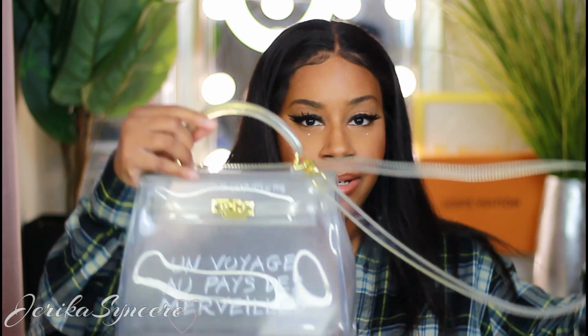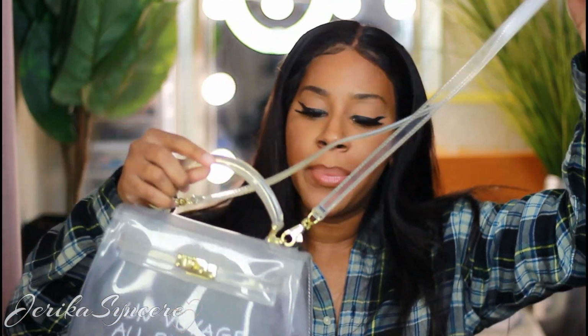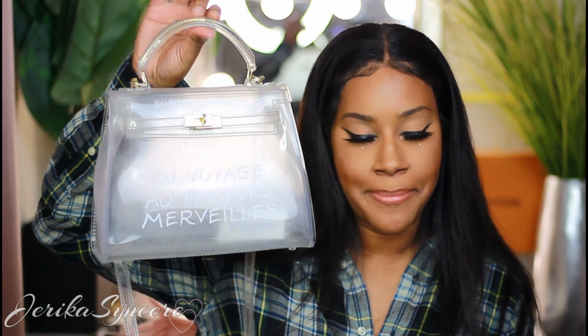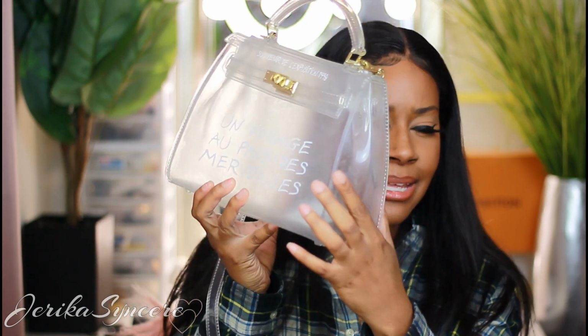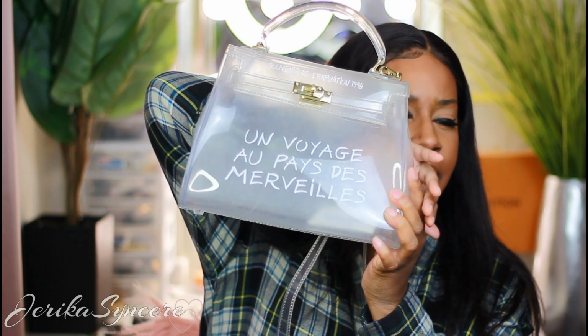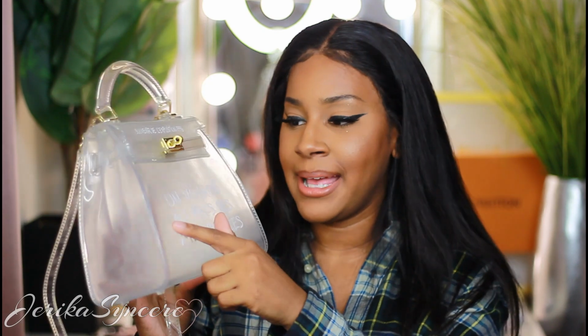So the first thing I want to show you guys is this clear purse here. This is one of my favorite purses. I don't wear it all the time, even though it's one of my favorite purses ever. It's so cute. It literally is an exact dupe to the Hermes bag. It's literally the exact same. The only difference is the Hermes bag has Hermes written right there. Other than that, the saying is the same. You guys can't even see it, but there you go. You can see it. There's a saying on the front. I don't know what it says, but the designer bag has the exact same.